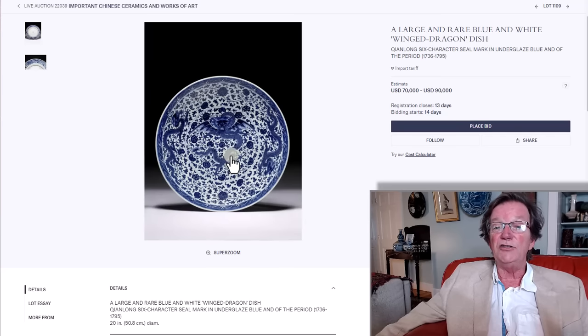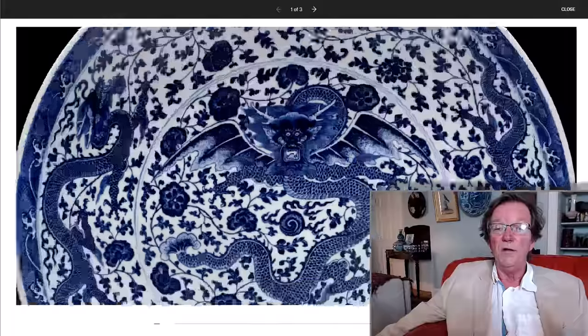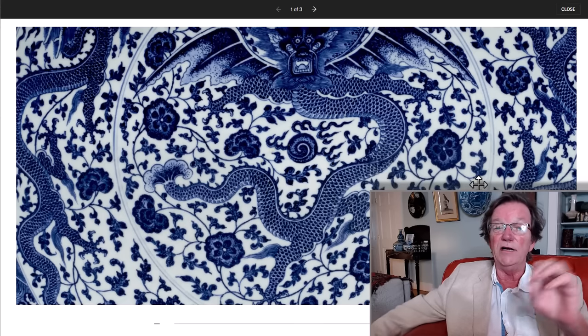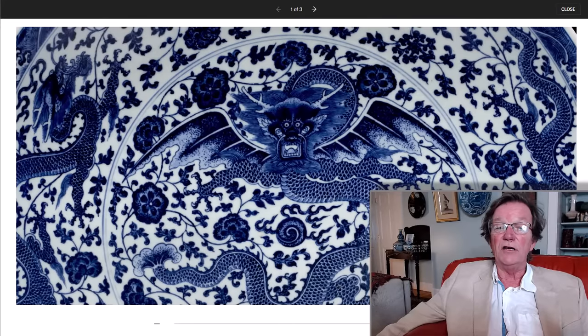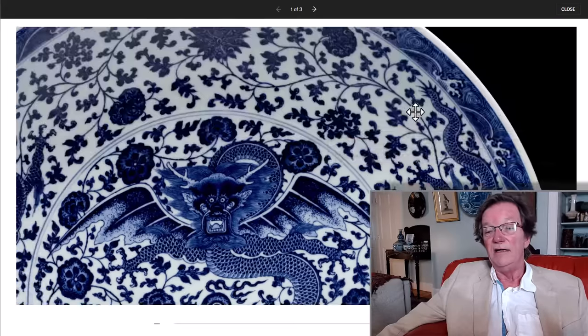It's a 20-inch Qinlong period charger. And when you pull it in, the quality of the cobalt decoration on the front and the back, we'll get to the back in a second, but if you look at it, the winged dragon, absolutely meticulously done. The facial expression, the balance of the horns, the way the wings are done, the way the scales are outlined in white. And then you have the flaming pearl down here and all of these heaped and piled flowers floating around this beautiful wave border. It's got everything going on it.